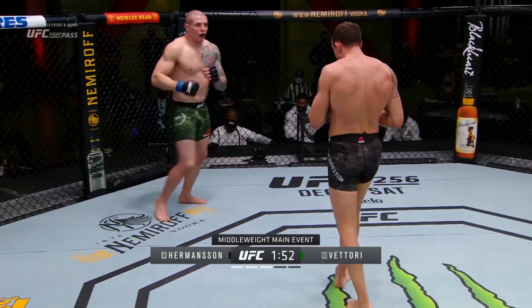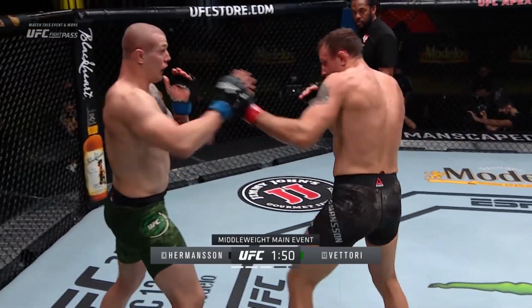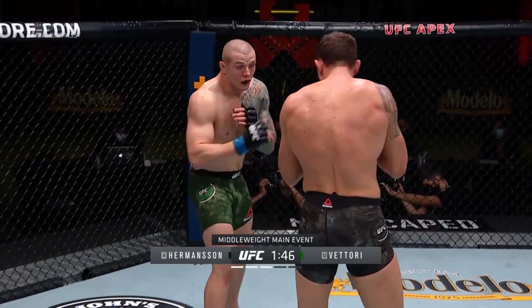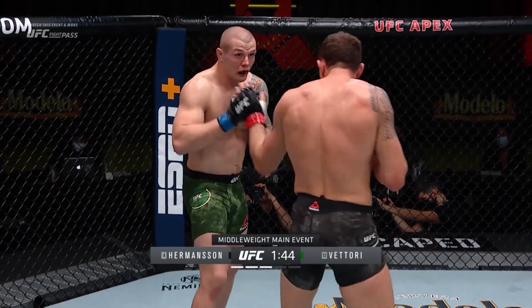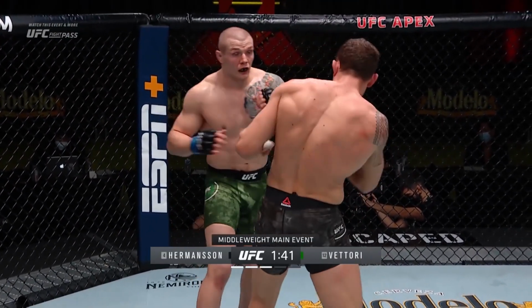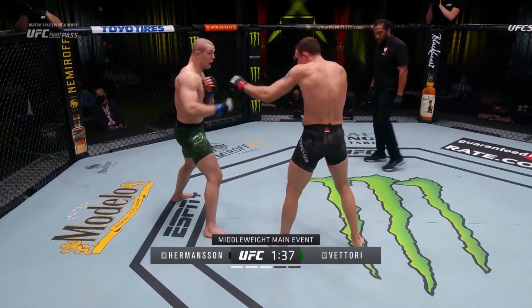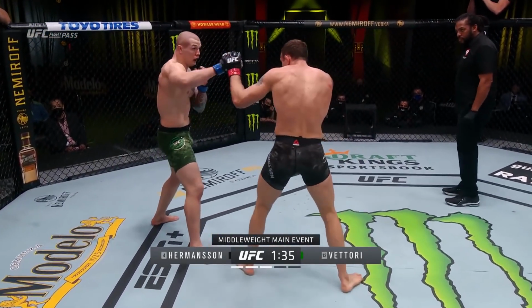Under 2 minutes here to go in round 3. Third main event showcase for Hermansson. He did go 5 rounds in a win over Jacare Souza. That was April of 2019, but to Trevor's point, most people believe that if this fight hit the main event rounds, the pendulum would swing in favor of Hermansson.